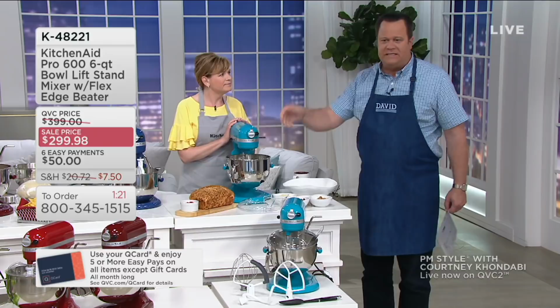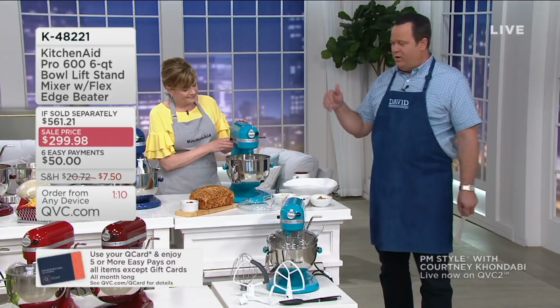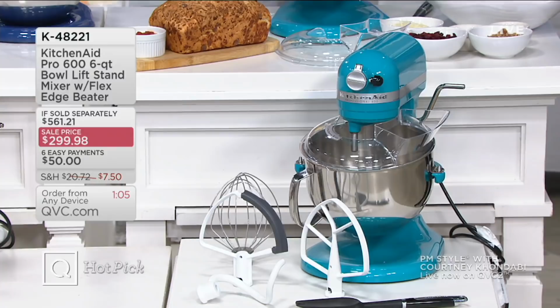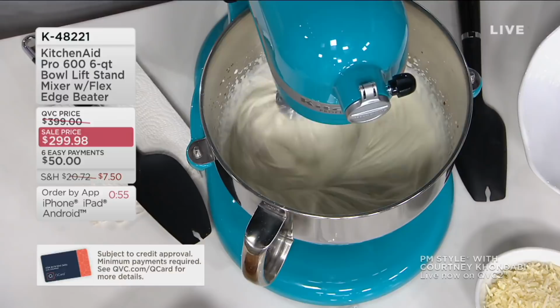So this is fantastic. And you're going to love that we can do it for you tonight on 9 months Q card special financing. What does that mean? That means if you use your Q card, we'll approve the full purchase price. We'll give you 9 months to pay it off. You pay all your monthly minimum payments on time and pay off the entire amount within 9 months. You're charged zero interest. That's same as cash. This is your night. Everybody's going to be excited about this. This price goes away end of day. So this is really truly where the rubber meets the road.